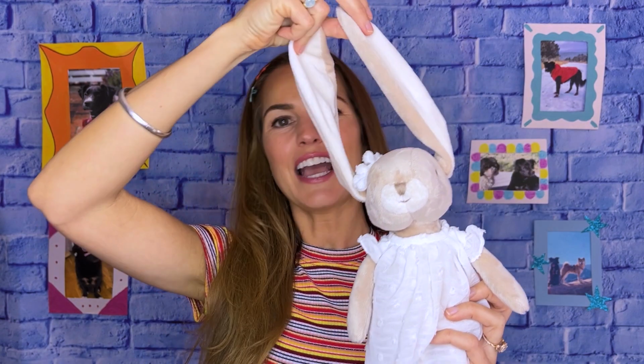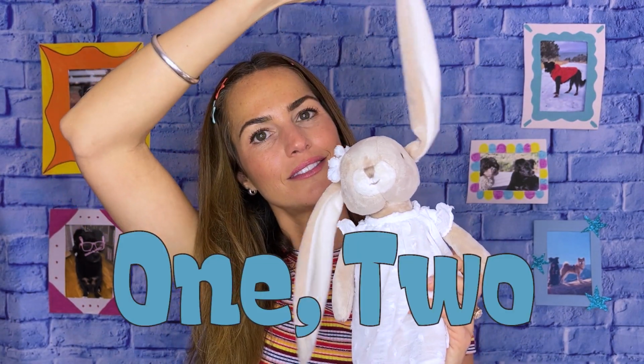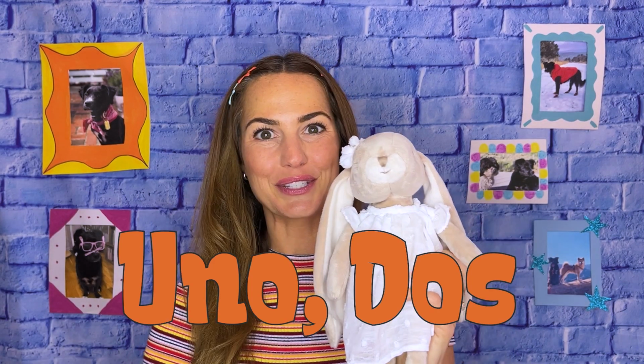Los ojos del conejo. Ojos are eyes in Spanish, and conejo is bunny rabbit. So, ¿dónde están los ojos del conejo? Ahí están. Yay. Y el conejo tiene dos ojos, right? One, two. Uno, dos. Now, ¿dónde están las orejas del conejo? Ears in Spanish are orejas. Orejas. Ears. ¿Dónde están las orejas del conejo? Yay! Ahí están. And she has dos orejas. One, two. Uno, dos.